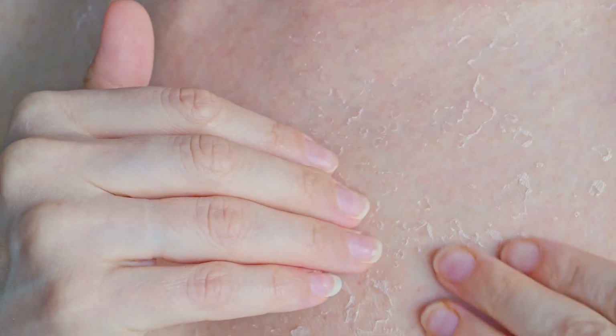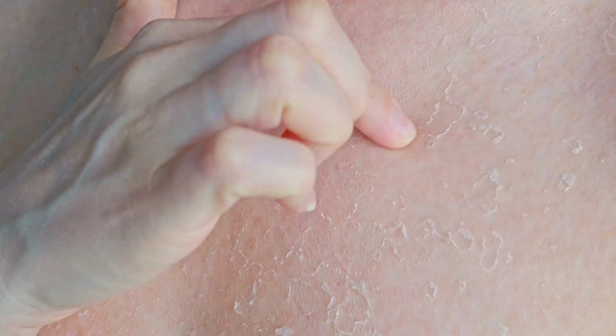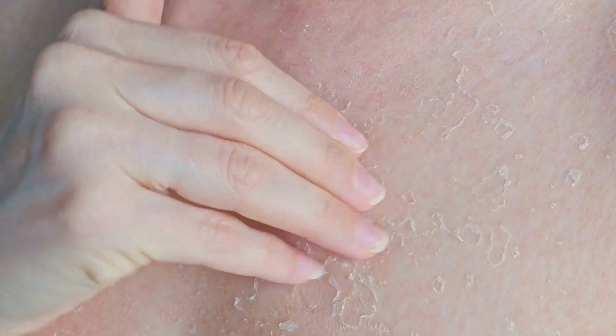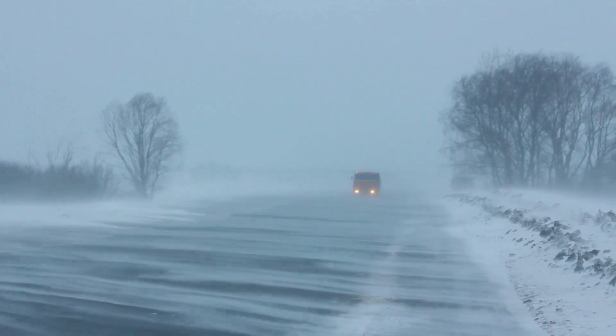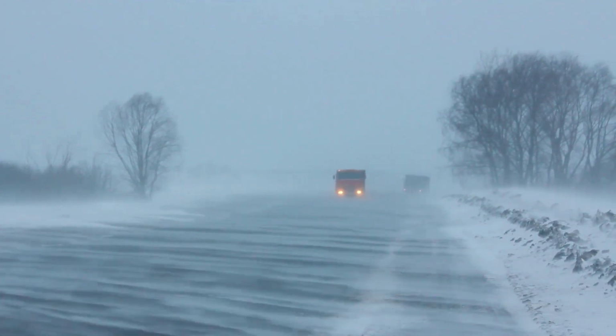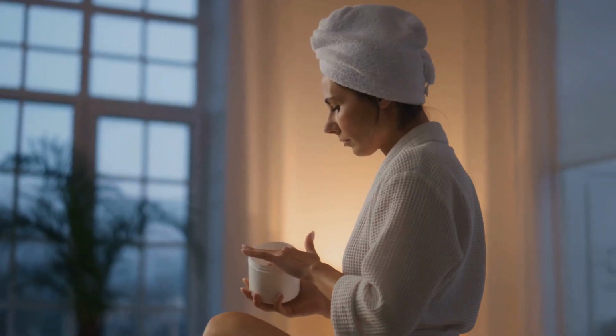You know the signs: the itchiness that seems never-ending, the flakiness that no amount of exfoliation can banish, and the redness that feels as harsh as the winter wind itself. Not only is it uncomfortable, but it can also put a damper on your confidence. But why does our skin seem to turn against us when the temperature drops?